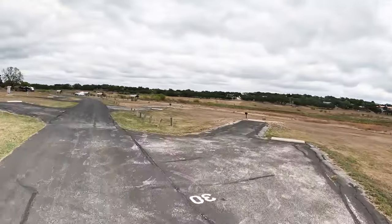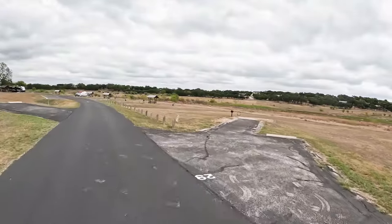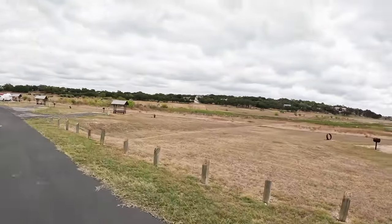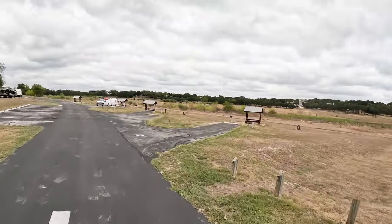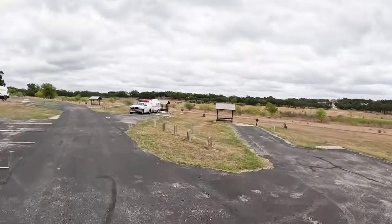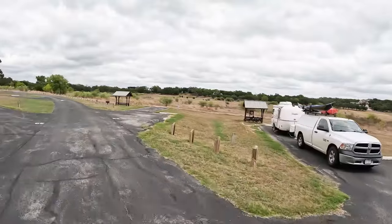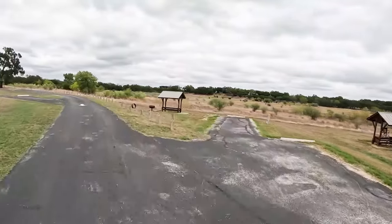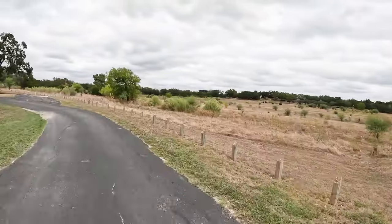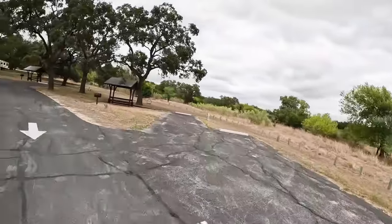Sunshine. Now, if the lake was up, these would all be waterfowl. We're gonna have to wait a while for that to happen again. Bit of a hill, but it is so worth it. This is my favorite stretch of campsite right here.